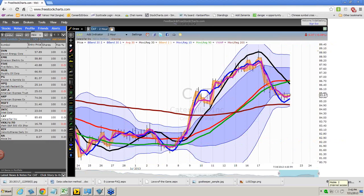So I really like that. I like where Caterpillar is right here. I'd be willing to buy it at 85.80 on any kind of strength. Looking for $2 up to 87.60, and then a retest of the swing high at 88.50. And if it gets above there, then it's really off and running. So I like Caterpillar there.